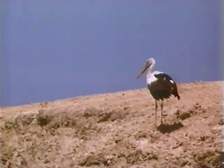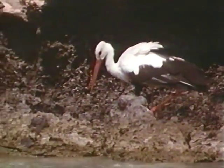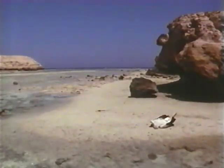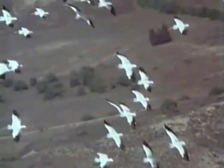White storks use the Red Sea islands as stepping stones on a grueling journey from East Europe and Asia to East Africa. Some become victims of exhaustion. Every autumn, the sky over the rift is filled with millions of birds that have left Europe and Asia to fly to Africa. They are using the rift as a highway because its prominent features guide them on their way, and upwellings of hot air, thermals, give them a lift.